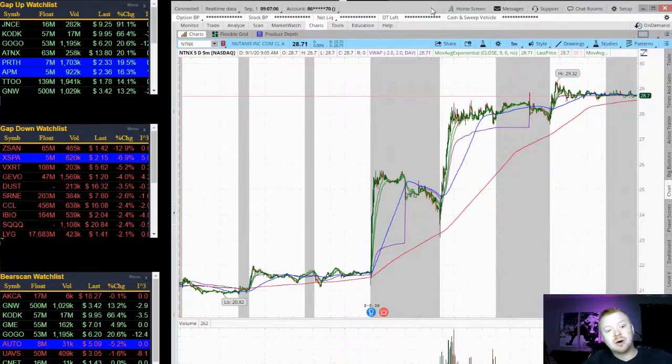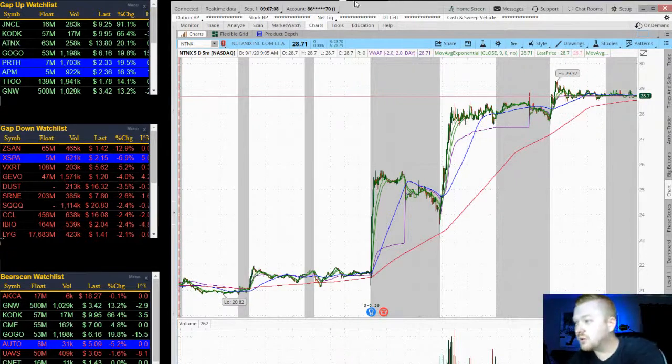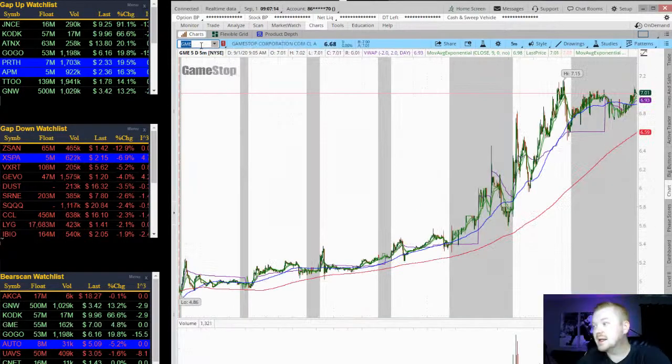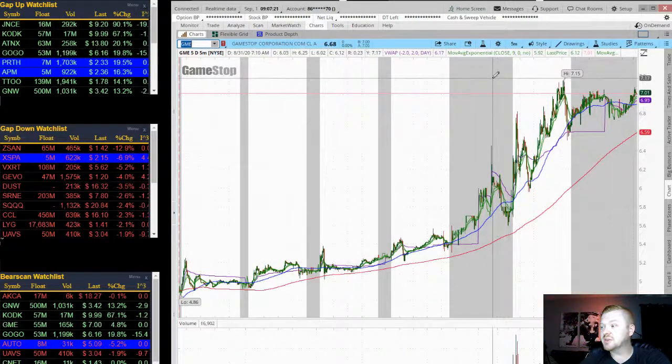There's not a whole lot on the watch list this morning. A little frustrating. Didn't have shorts for everything, such as GME, GameStop. I really like GameStop. Had a nice overbought move on it yesterday. If you guys traded this one, GameStop had good volume on it yesterday.